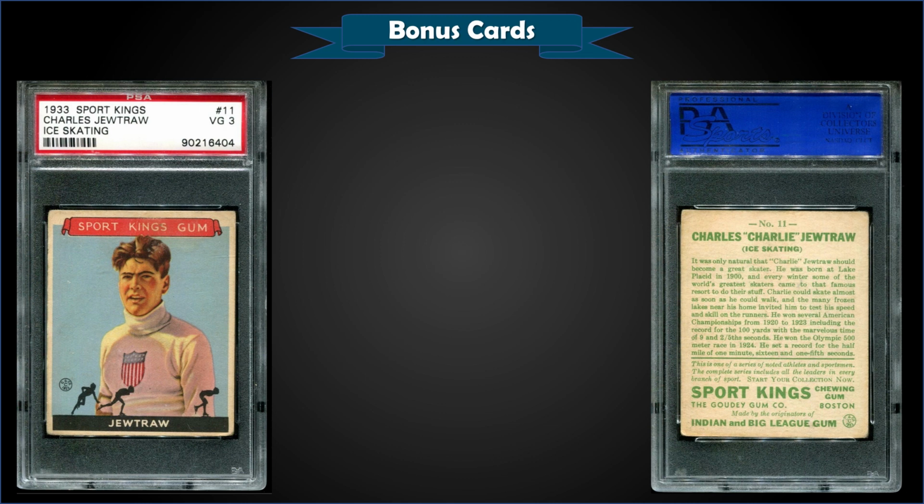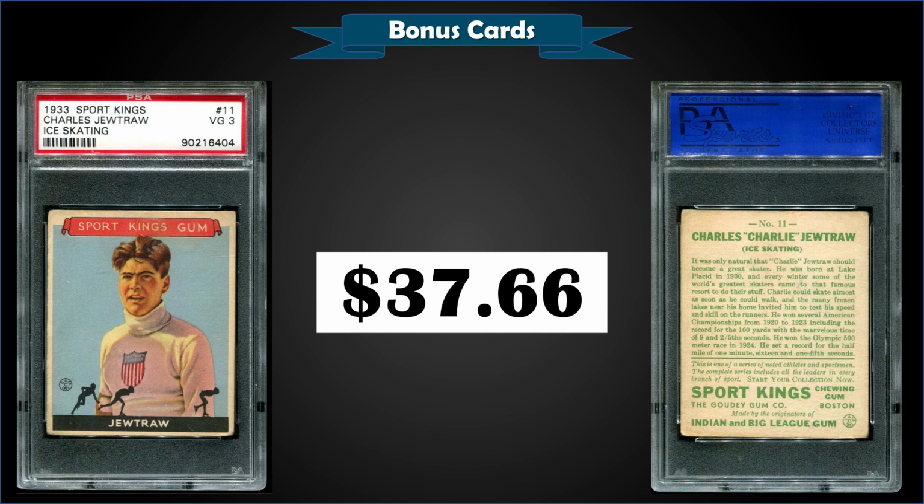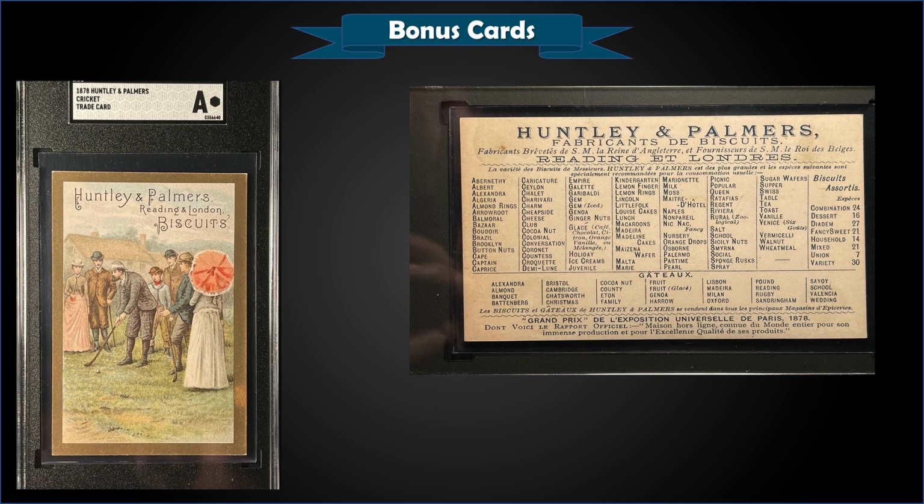From 1933 Sport Kings, we have an ice skating card of Charles Jutra, graded VG PSA 3 and it's sold at auction for $37.66. That's a pop of 23 in a PSA 3 slab, and there are 163 graded higher, with the highest being 2 mint 9s.